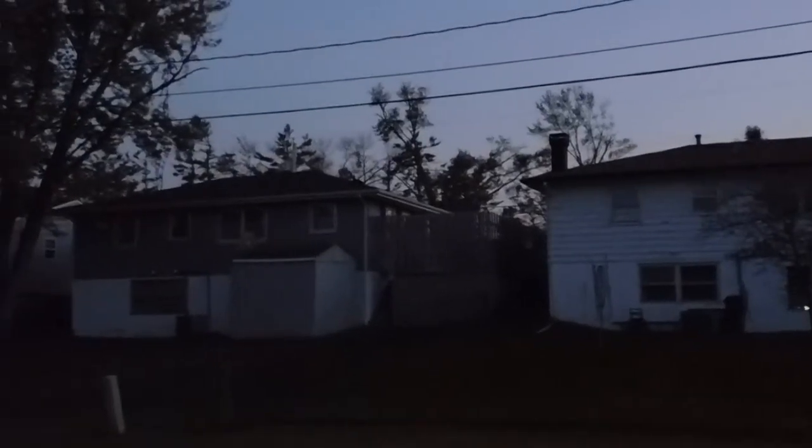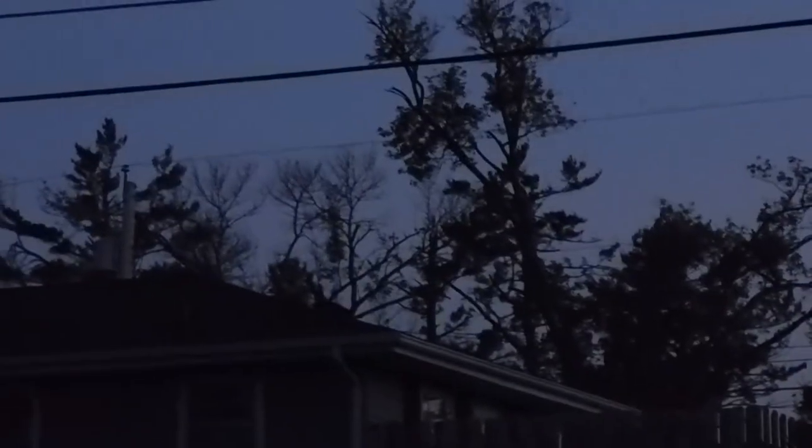While I still have sunlight, I should probably show you all the dead trees in the backyard too, from the storm. All that carnage, all those trees are going to have to come down.